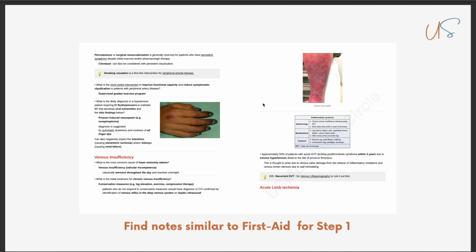So this is an example of the notes that I read for my preparation, for my priming. These are very similar to First Aid for Step 1, and I used these notes to prime myself for what's coming next, to just get brief information on all the topics, unit-wise, just to get a brief idea of things before I start on the questions.